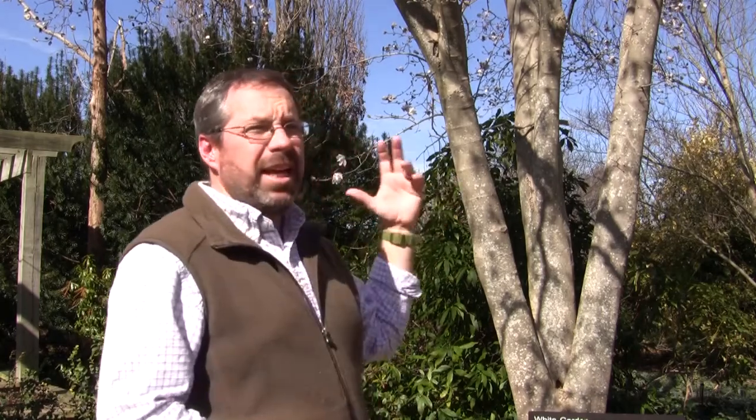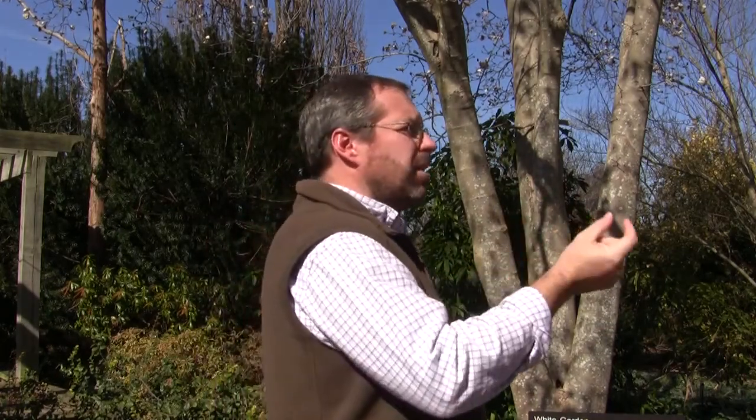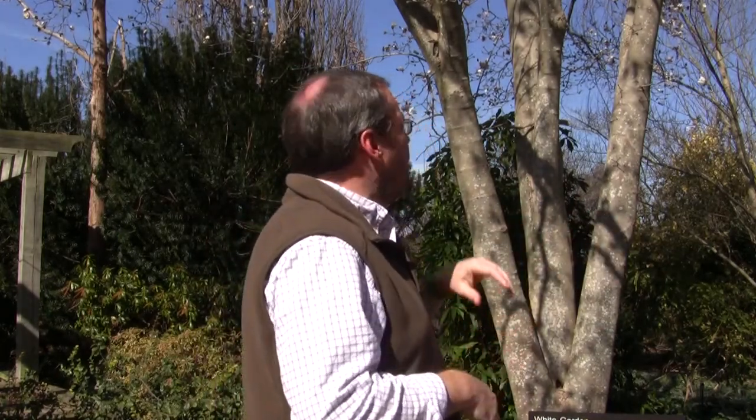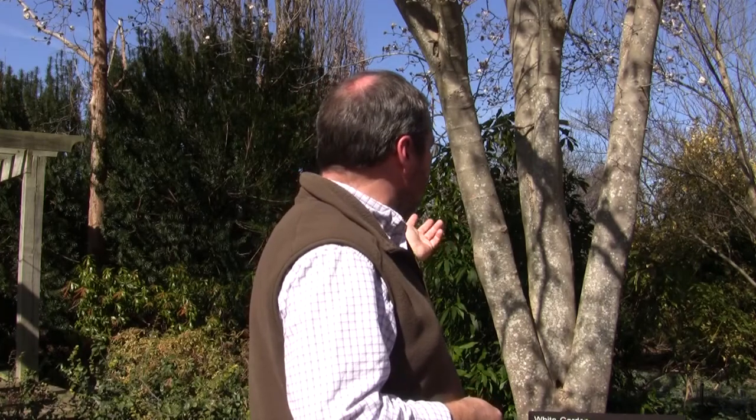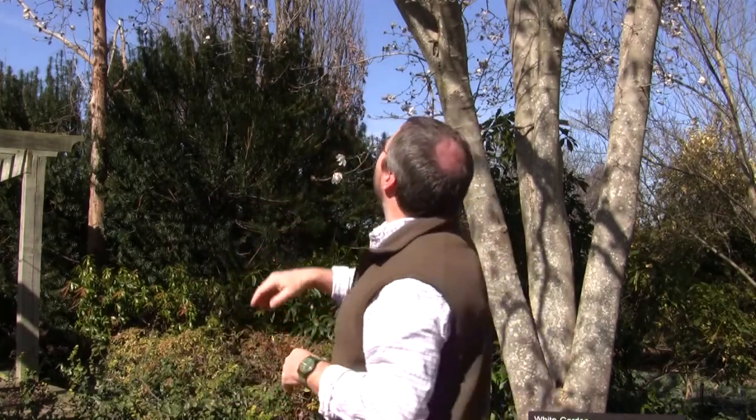After it leafs out, it's nice. Some of the magnolias have great big huge leaves, which can be a little bit coarse in the garden. This has relatively small leaves on it. Got that beautiful white bark, and it's been a really good grower in a lot of situations. I've seen it used as a street tree in a residential area. Really a nice plant. Do the blossoms have any fragrance?